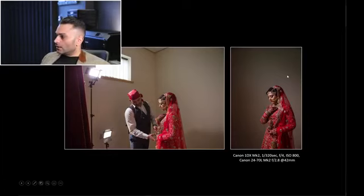And then it's as simple as that, really. An image like this doesn't take very long to set up because one light needs to be above the other, one light needs to be brighter than the other, and with continuous lighting you can sort of eyeball it. You can do it by eye, and it makes life a lot easier as well.